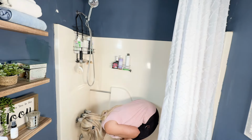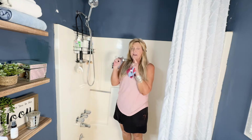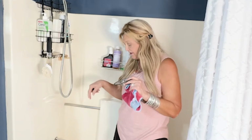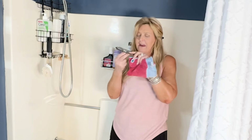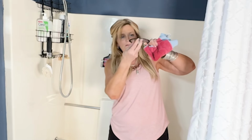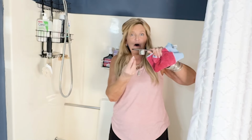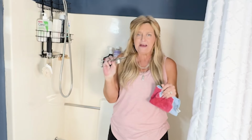So I always really insist on definitely getting a drain cover. It makes such a difference. Not only in the drain not clogging, but like in showers underneath the drain right there, it'll collect all the hair and like soap and oils, and it just makes a big mess to clean.